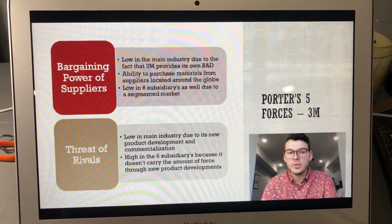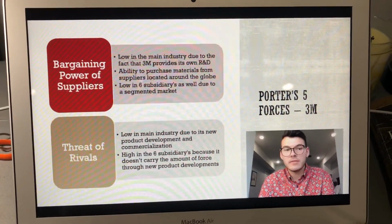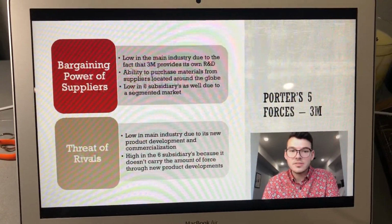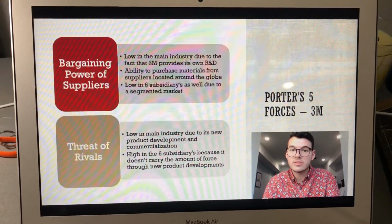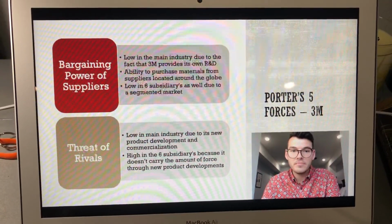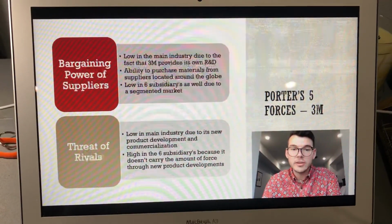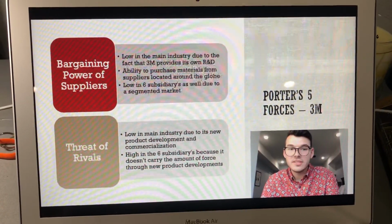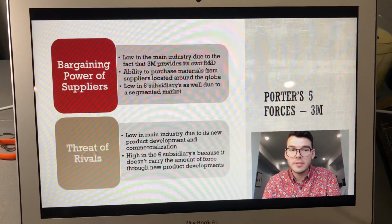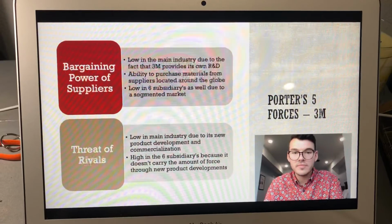So continuing on with Porter's 5 forces as they relate to 3M, we now move on to the bargaining power of suppliers, which again in the main industry remains low, and that's due to the fact that 3M provides its own research and development team, which is a huge advantage for 3M. Also, it has the ability to purchase materials from suppliers that are located around the globe. This is due to brand recognition and having 3M across the globe.